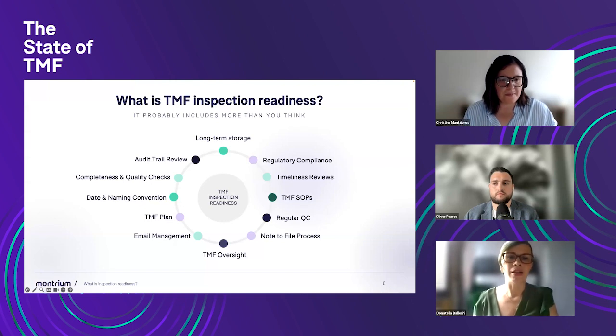Because we know that now with eTMF, it's becoming more of a requirement from a regulatory perspective. And how are you going to manage the data naming convention in the collection and uploading of the documentation? What's your TMF plan? Do you have a template? What's in the content of it? What are your SOPs? Do you have a master TMF SOP plus some work instructions to better detail some activities? So there are really lots of aspects. And last but not least, the long-term storage.